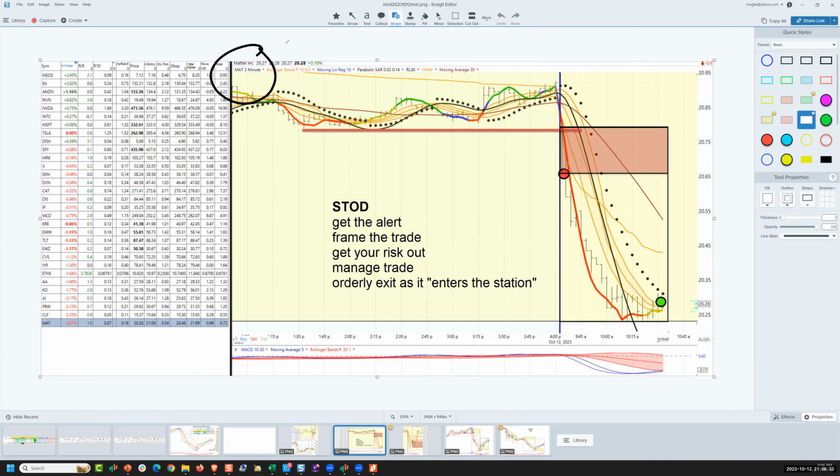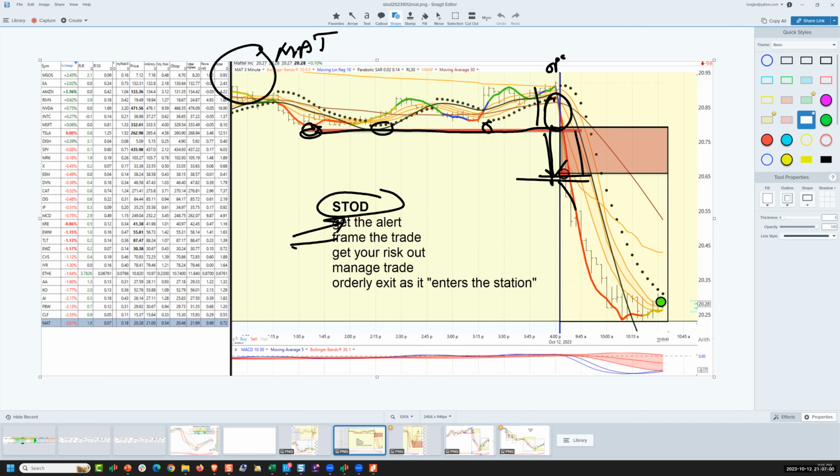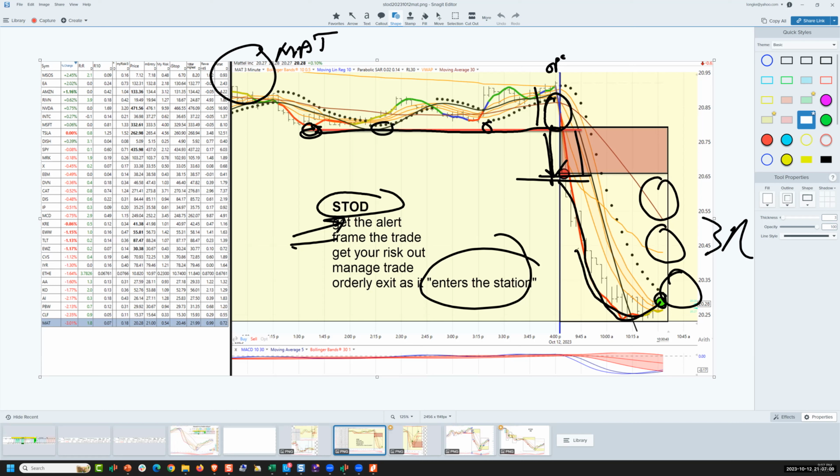So here's what happens in Mattel. Another sniper trade of the day. So here's the open. This was one of the largest gaps, and that sell-off was one of the worst performers. It had collapsed well below all of this, so get the alert for big gap, collapsing dragon, move the risk box off of that, frame the trade short, get my risk out, execute, 3R. I think of that as it's entering the station. Look how it went from harsh winter to slow winter to spring into the Red River, out with 3R.